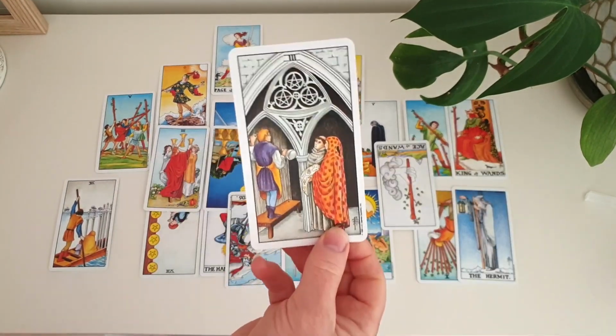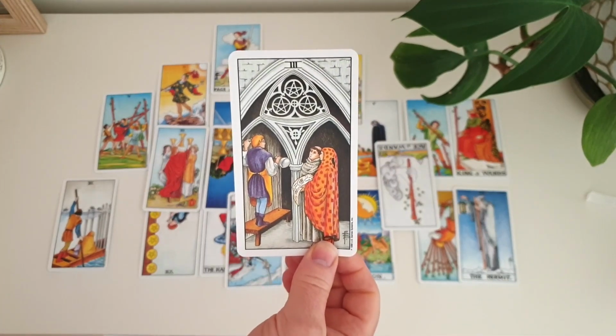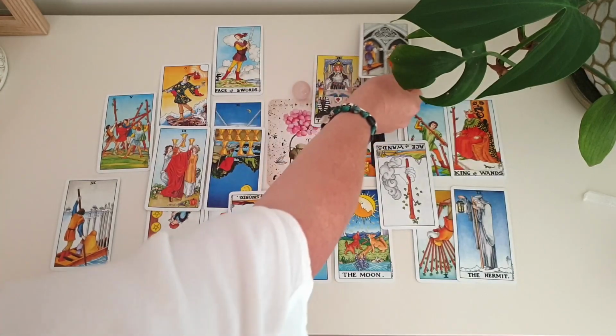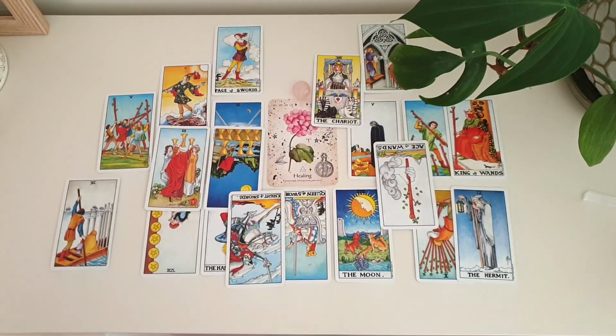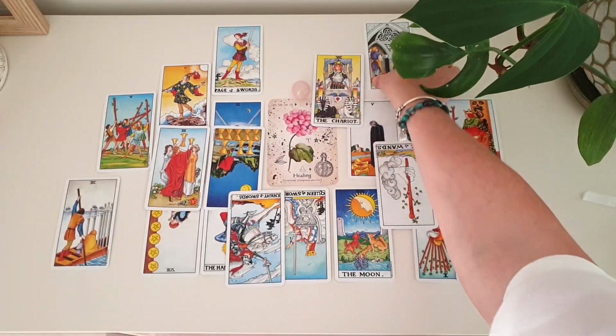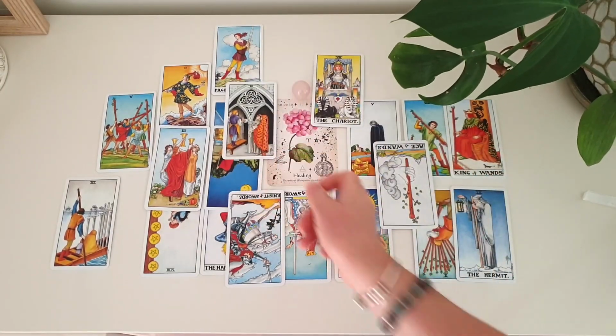This is a great card for that. This is a card of collaboration, coming together and making things work. You've got some really good cards piled too, and I can't see that very well there. So I'll move that. I don't know where I want to go with that one.